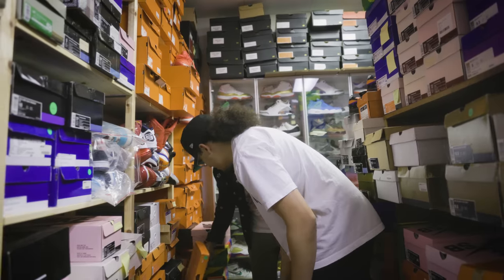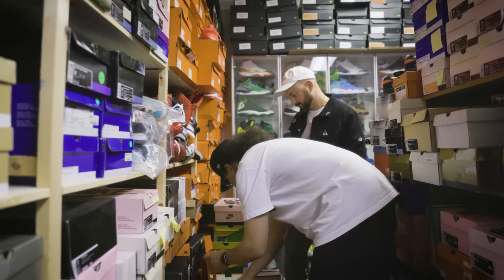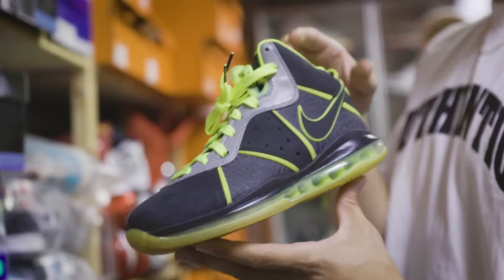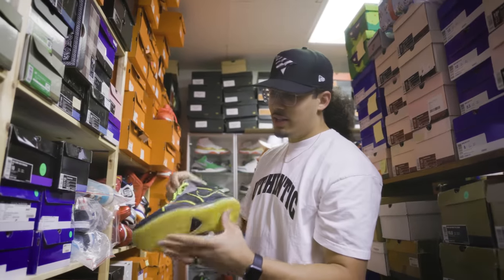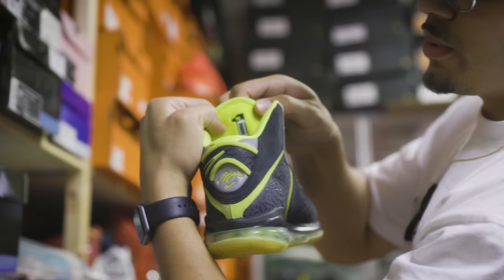Another LeBron 7. The pennies. Yep. And then here it is. This right here, Grail. 112 LeBron 8. Elephant print on there, the neons. Look at the tongue. The microphone with the one, with the 112.